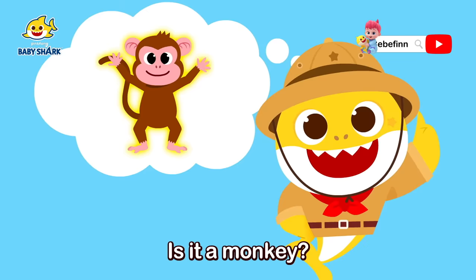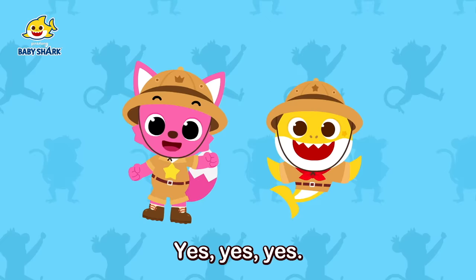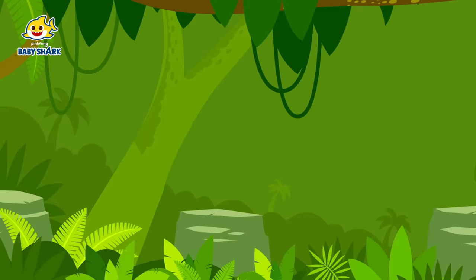Is it a monkey? Yes, yes, yes, you got it right. Look, those monkeys are swinging through the vines. It looks like so much fun. Let's swing through the vines like monkeys. Yay! Yoo-hoo!